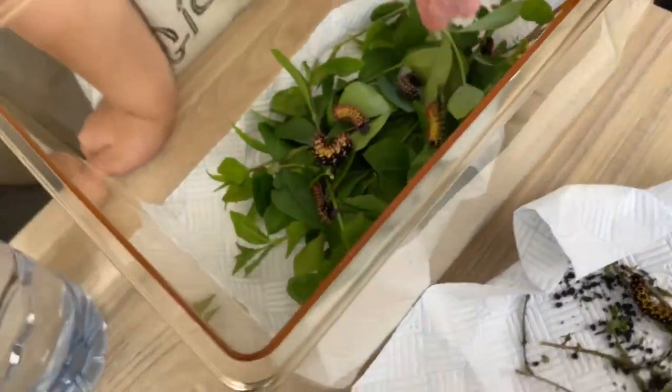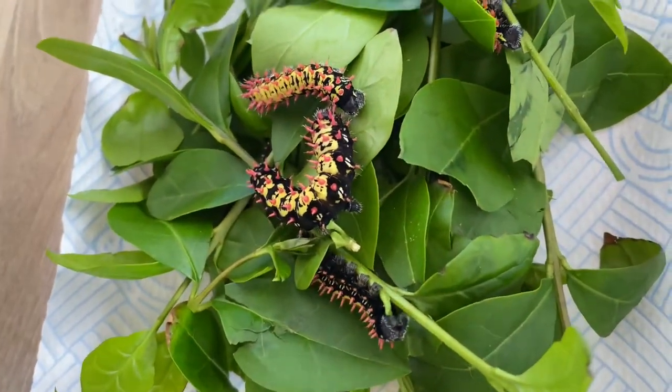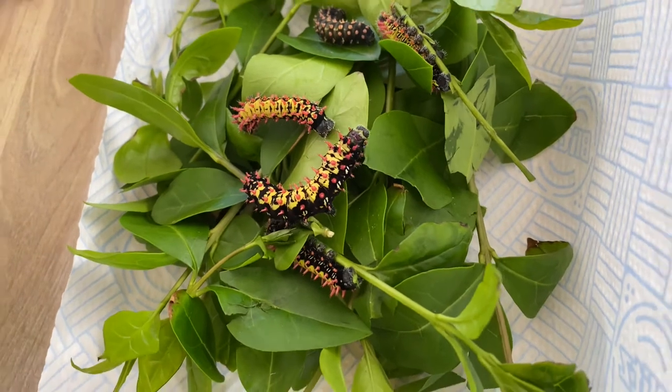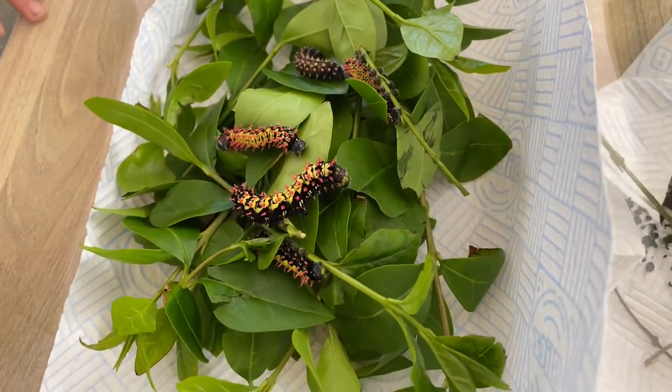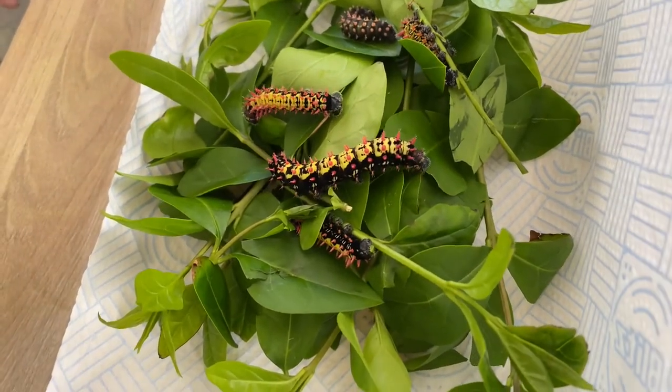As you can see with the caterpillars, we've been feeding them on privet. This is something we've had to do pretty much every day. Every day they've been cleaned out, given fresh paper towels, fresh privet, and they just continue to eat and eat and eat, and increase in size quite quickly.